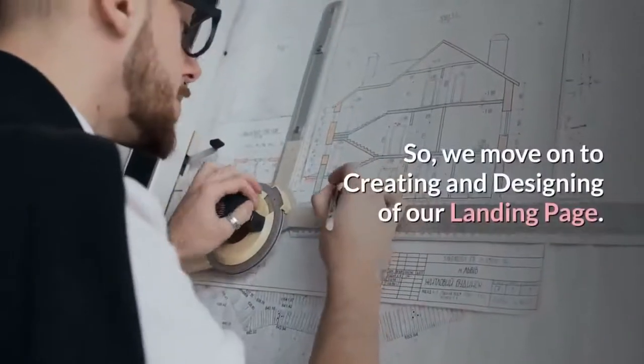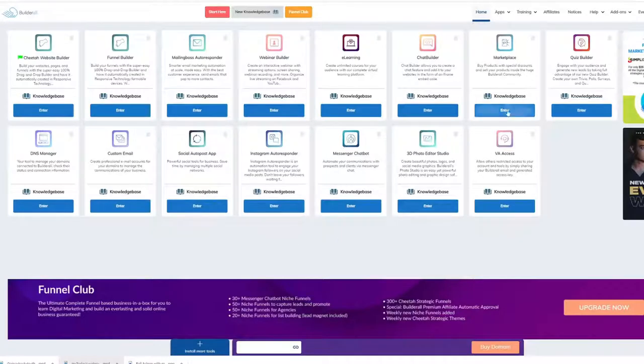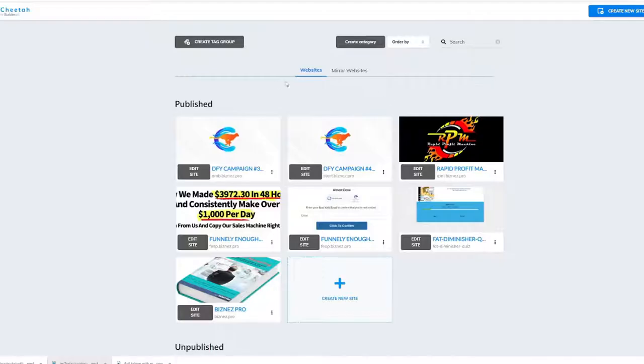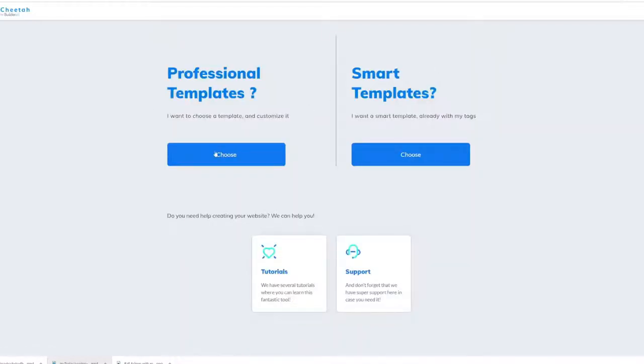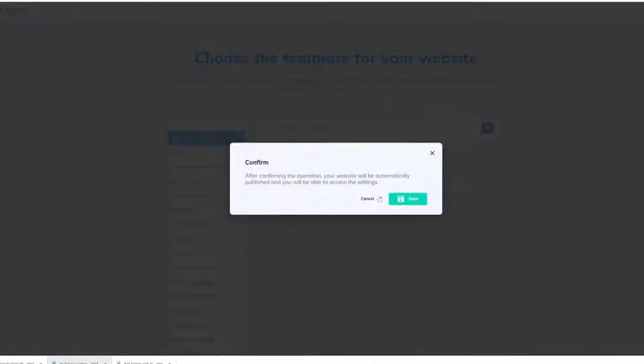So, we move on to creating and designing of our landing page. I will be demonstrating to you how to create one from scratch. In the Builderall dashboard, point your mouse to the app section and it will pop out a larger menu. In that menu, click Cheetah Website Builder. In the Cheetah Editor, click Create New Site. After that, choose Professional Templates. Select Blank Template.